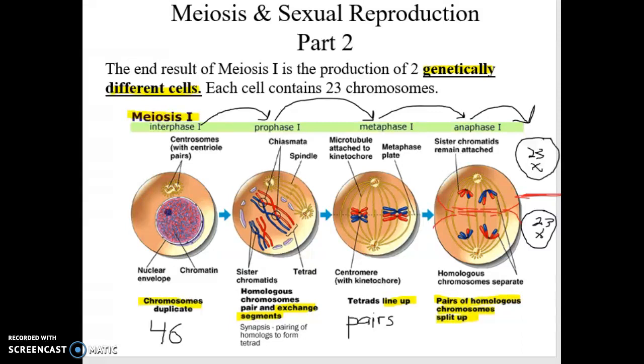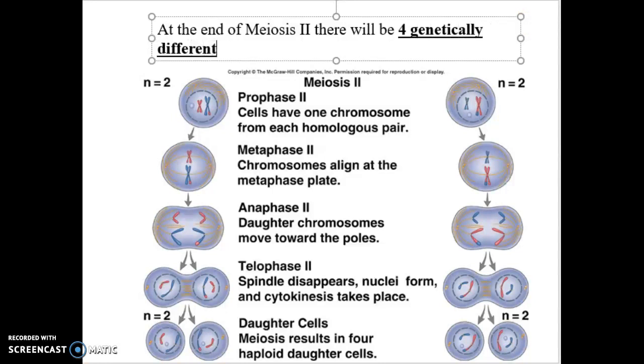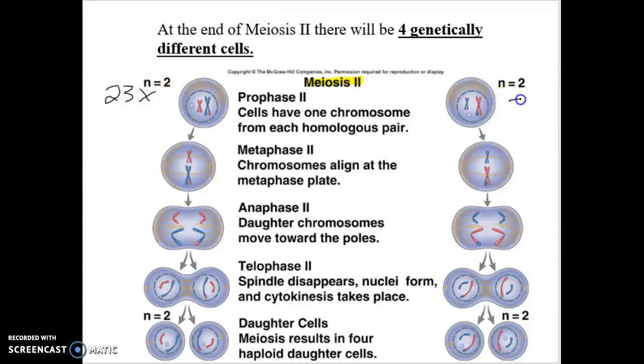Alright, so we now go into meiosis 2. And the key here, at the end of meiosis 2, there will be 4 genetically different cells. That is the goal. So, meiosis 2. There we are. We have a cell over here and a cell over here. Each cell in the human world contains 23 chromosomes.